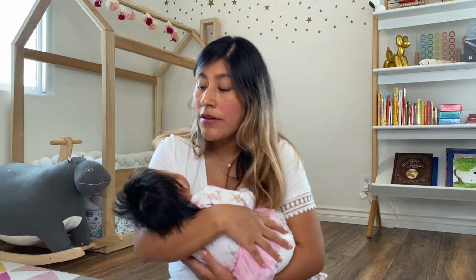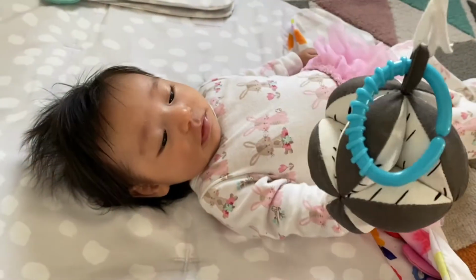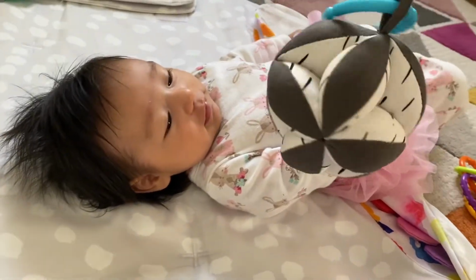So we've definitely noticed more progress with her, and we've also helped her by having those conversations with her, face to face, and making that eye contact with her. And when we play with her, we also have an object that she can follow around, and so we can help her eye coordination, and she's been doing great. She follows the object now. I also put her down on the mat every morning, and she can look at the object and try to reach for it and bat at it.